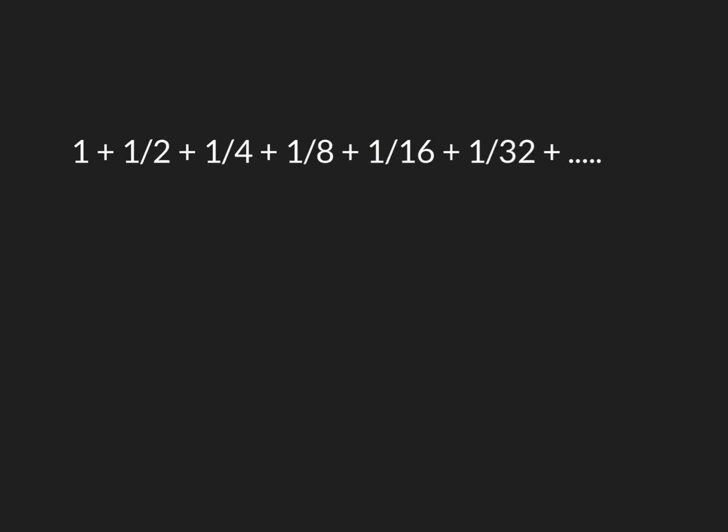Here's an example. I want to show you how this works and what we're going to do. This is 1 plus 1/2 plus 1/4 plus 1/8. So R here is 1/2. They're multiplying by 1/2, 1/2, 1/2, 1/2, 1/2. So it is geometric. Now watch what happens when I start adding these terms together.